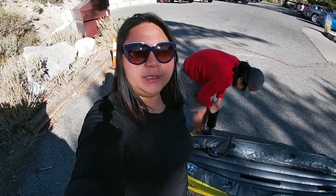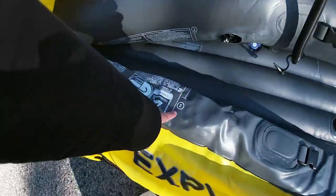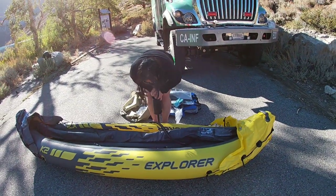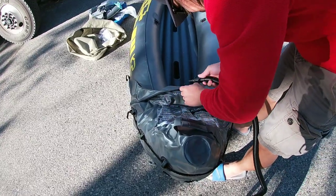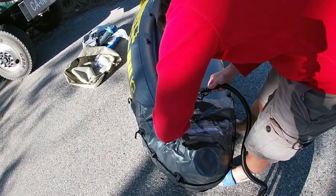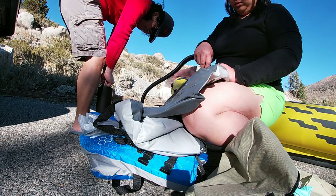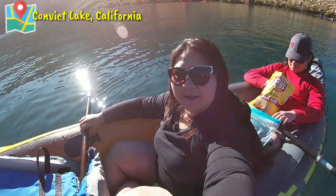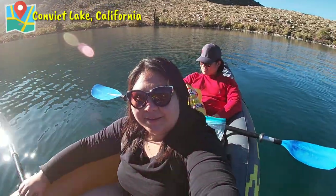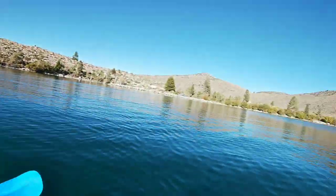Dalawang beses pa lang namin gagamitin to. First time na ginamit namin was sa Castaic Lake. Okay na. Kayak boat na kami. Yung isa dun sa likod. Gutom ka? Mm-hmm. Dun kami galing.